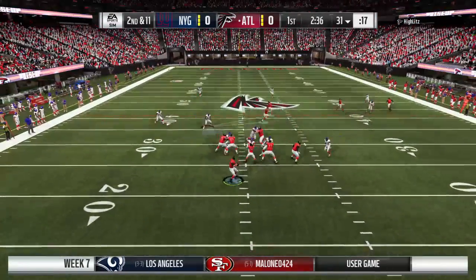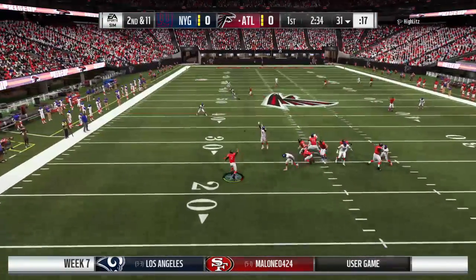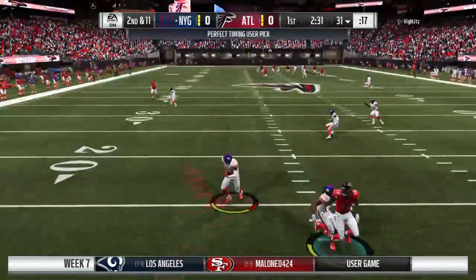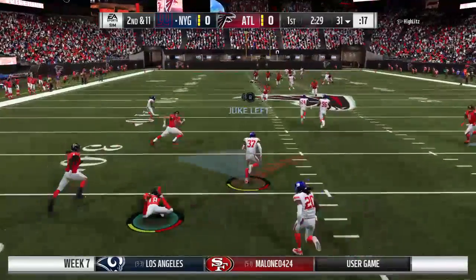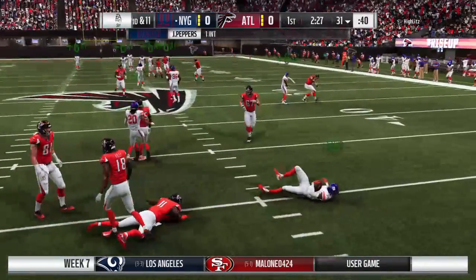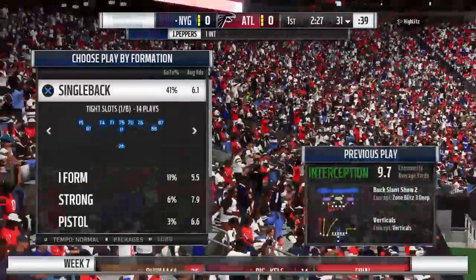On second down, here's Ryan. Dancing to his left. Now he's going to let it go deep back into a double team, and it's intercepted. Picked up by the Michigan man, Jabril Peppers. And the return here will go to the 31-yard line.